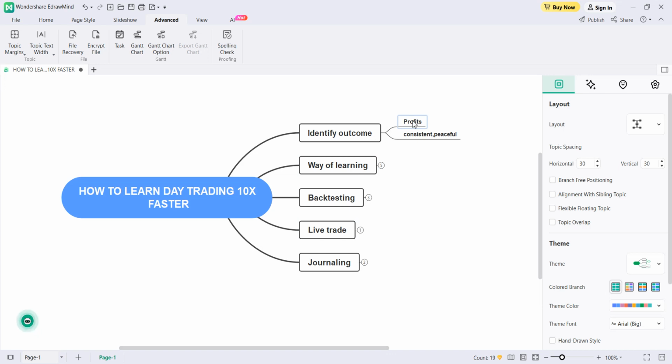In my case, I want to have profits on a consistent basis with a peaceful mind, because trading is so stressful. If you don't follow the system in a correct, definite way, it will give you lots of emotional stress and physical stress, because when you are impacted emotionally, that will affect your physical health also. So, in my case, I want to be consistently profitable with a peaceful mind. This is the outcome I want. Now, write down what outcome you want out of trading.